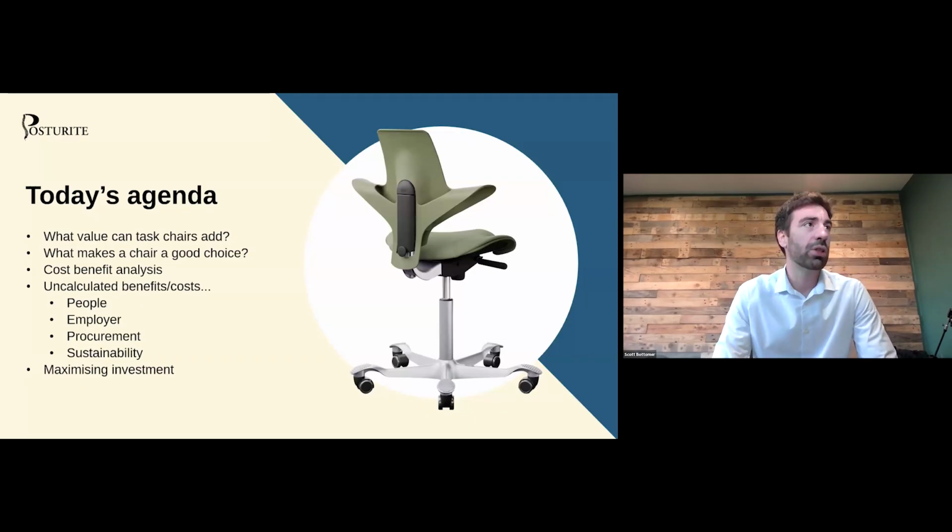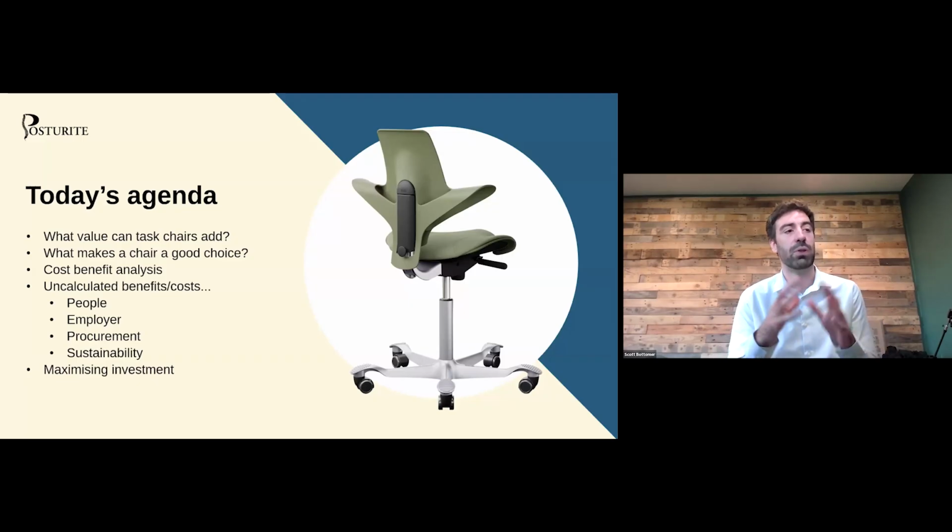Today's agenda is about exploring the factors to consider during the seating selection process and what builds the whole story around a task chair. That can sound quite fluffy, but there is an awful lot of value in there. We're going to discuss what good looks like, and talk about the impact that better options can have on the business as a whole. So what value can task chairs add? What makes a particular task chair a good choice? What features does it have? What's the story behind it?